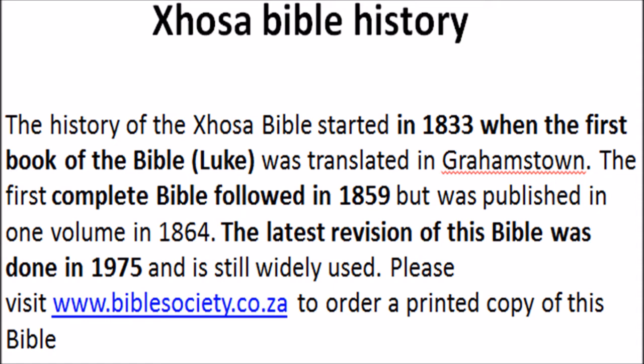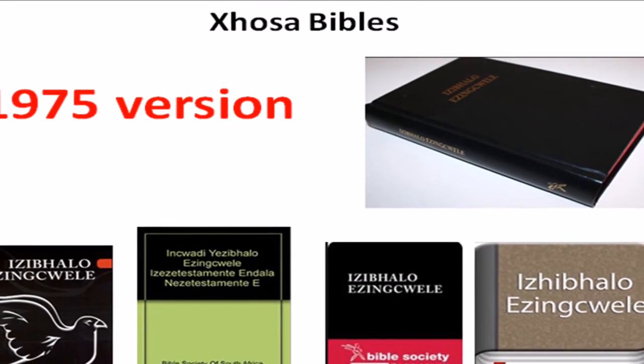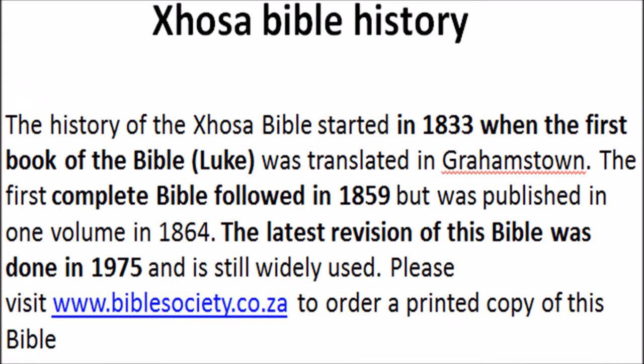Now the 1996, I don't know who uses that one because it's an update of this 1975. Now I'm telling you to use the 1975 one. Okay, here's a summary. Book of Luke, 1830, full Bible, 1859, revised 1975. So the updated one was 1996. Even though it's not widely publicized because nobody wants to read it. I'll show you. It's in line with the English translations.